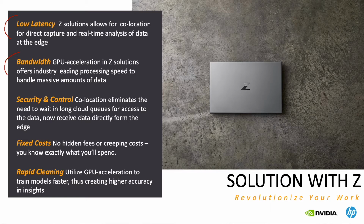You are also getting better bandwidth. With the GPU acceleration, it offers leading processing to handle massive amounts of data. Obviously, security and control. Co-location ensures safer data access. The cost, as I briefly mentioned, is you have no hidden or creeping costs. You exactly know what you would spend. And we estimated that data science on a GPU accelerated workstation provides roughly 26K annual savings, which makes it roughly 8 months to break even versus a costly cloud solution.